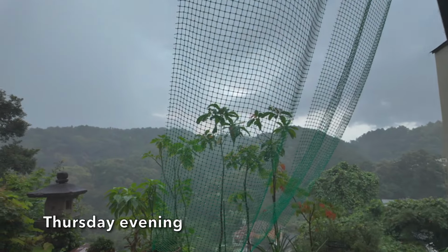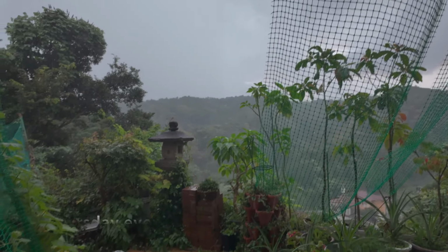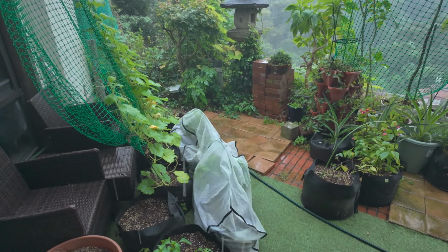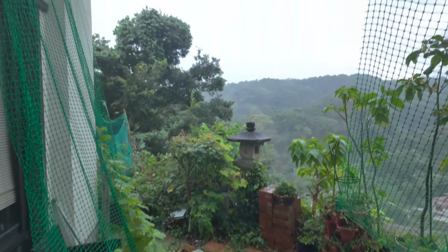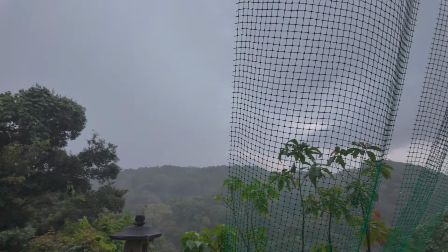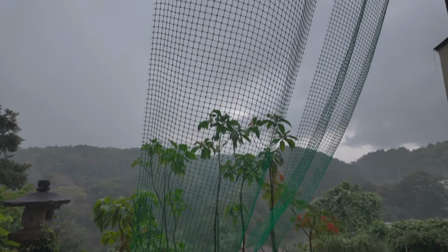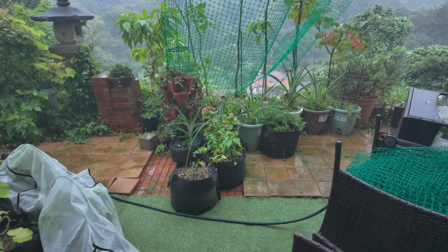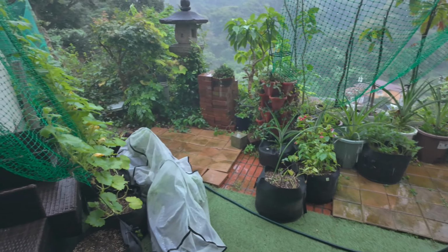Oh, it's Thursday evening, and we're getting some much needed rain. And we've got a thunderstorm with lightning, and finally some cool weather. So yeah, everything will be happy to get some nice, refreshing rain.